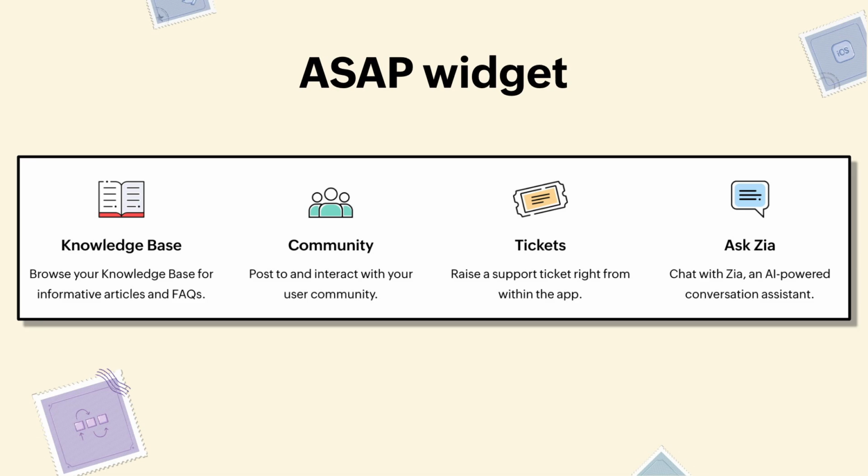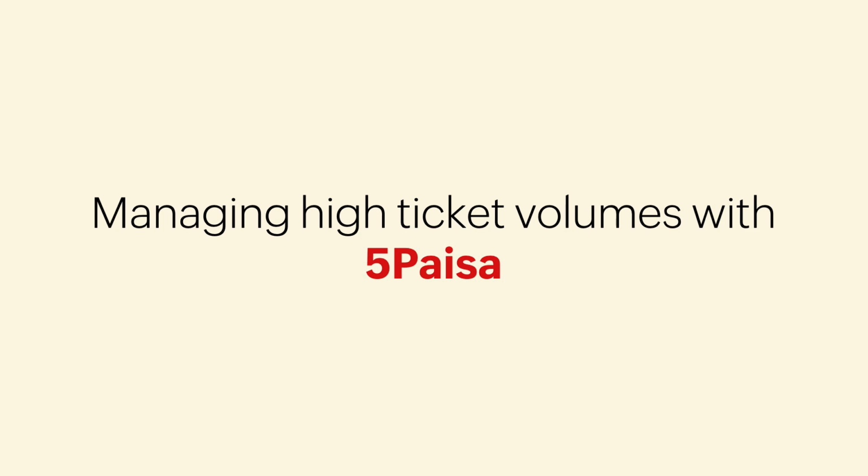We can do that. So your textbook knowledge base, your community of friends, all the tickets that are raised, and then we throw Ask Zia in there because it's like a catch-all term for any type of automation we have. We just call it Zia. But those are our chats as well, right? And we're going to be able to throw that into our website, just like this company, 5Payza. Okay, now 5Payza is a company, Indian-based, and they're doing finance stuff.